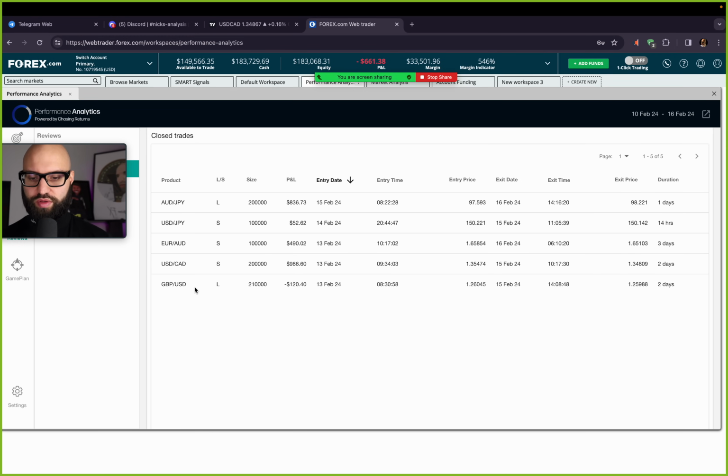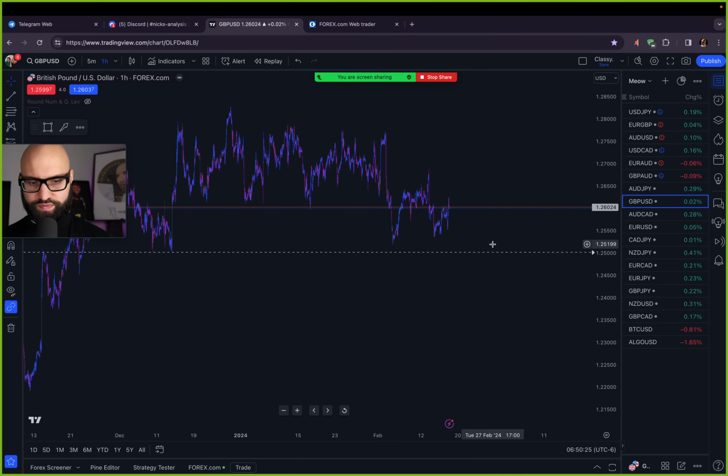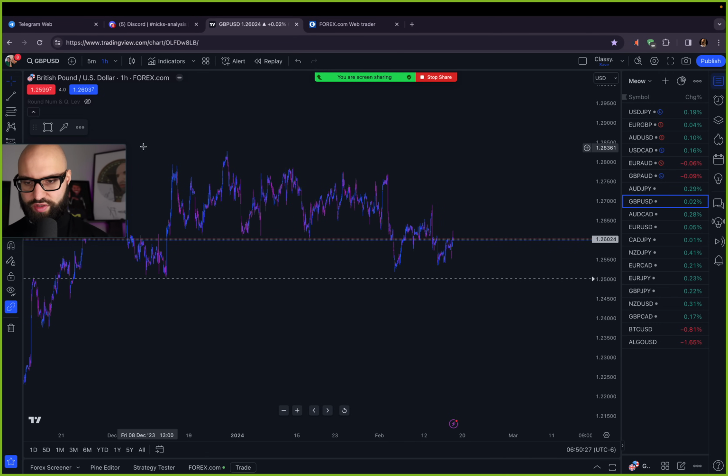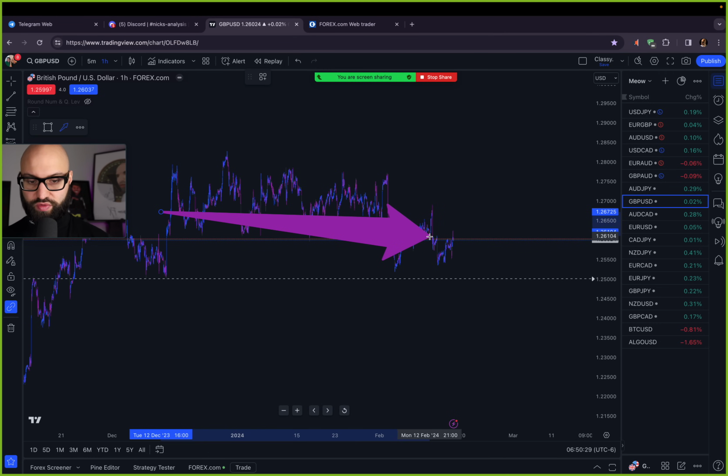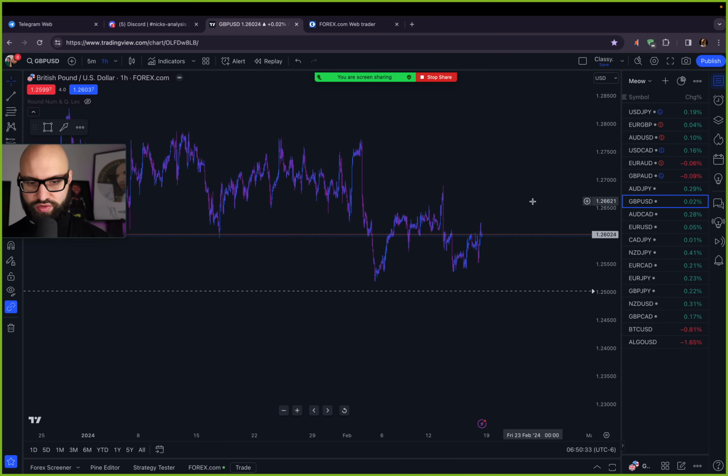Final trade was GBPUSD. This trade was closed around break even for a $100 loss. On GBPUSD, you can see that price appeared to be in a downtrend at the time that I entered it. So I'm not sure. Some people might call this a range, and I wouldn't protest that. I thought price was likely to go down, so I sold.